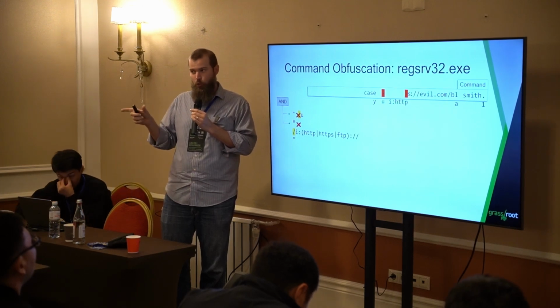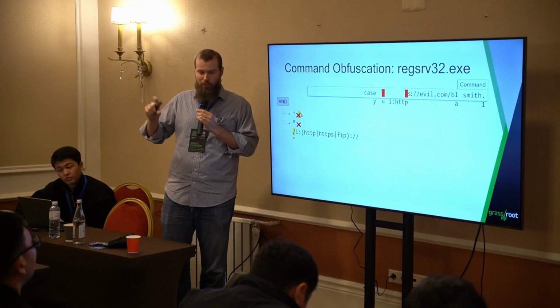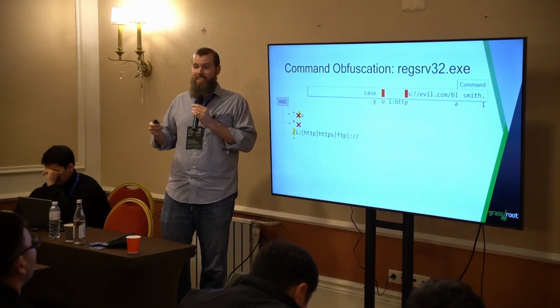There's a long hyphen, short hyphen. There's even some dashes that are vertical. I think it's like a German dash or something like that. This is where it's very important to understand what normalization might occur.